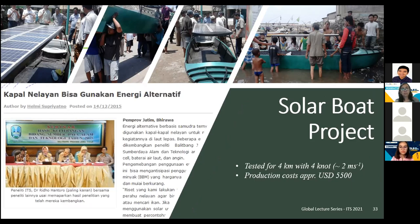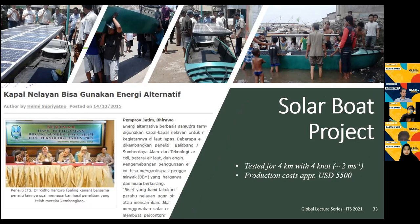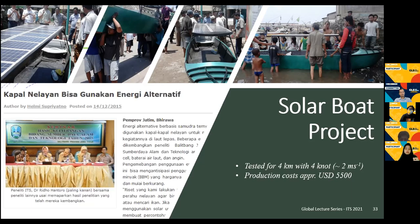So we have had a solar boat project. Our colleague Dr.rer.nat from engineering physics developed a solar boat for fishermen, which was already tested 4 kilometers back and forth with a speed of approximately 2 meters per second, and they found that this is fine and could be helpful for the fishermen. But at the moment, this solar boat costs about $5,500, which is quite expensive. But considering that the fishermen can reduce their spending on buying diesel, which is quite scarce at the moment, this solar boat project might be promising in the future.